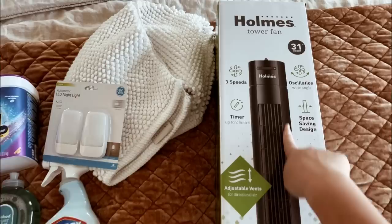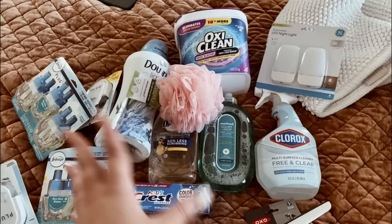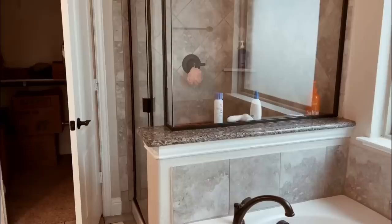So I bought myself this fan. I still need stainless steel cleaner. I need glass cleaner. I'm gonna rest for a little bit, and then we'll start getting everything organized and put away. Okay, so funny story. My rest yesterday ended up turning into a nap, and then I didn't do anything. So today, I'm going to start organizing stuff.